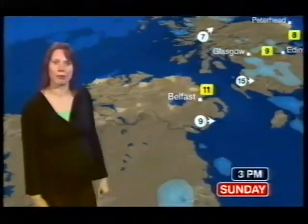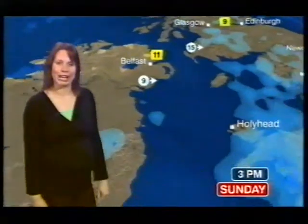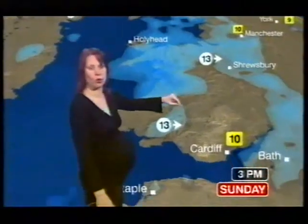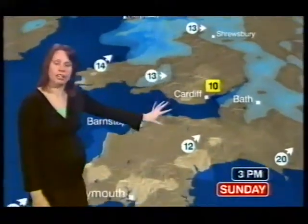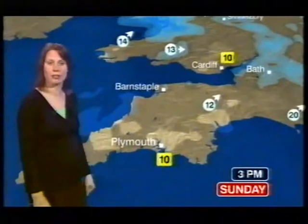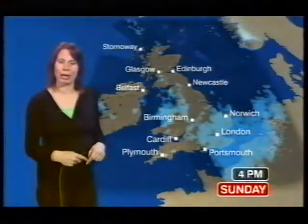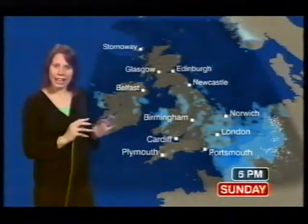In fact, we may just see perhaps one or two holes in the cloud here, giving a little bit of brightness. However, we'll continue to see plenty of wet weather across the corner of northwest Wales. To the south again, round Cardiff, maybe one or two brighter spells, and also for Devon and Cornwall. With those southwesterly winds, you'll notice the temperatures, we're looking at highs of 10 degrees for both Cardiff and in Plymouth. Now this evening, the rain tends to peter out.